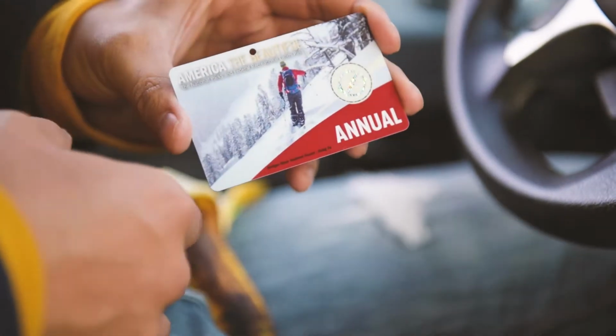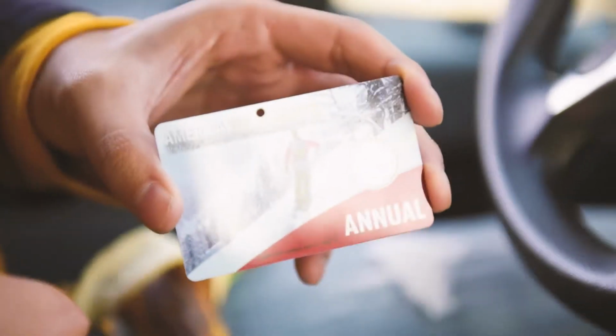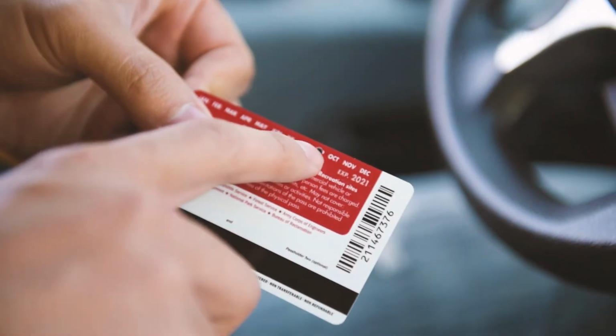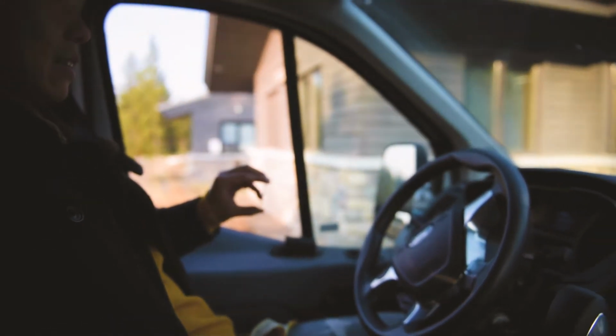So we're gonna get in with this. Head northwest. On US 191 North, US 287. So they know when it expires. Yeah. And this person doesn't have her annual pass. She's just paying for it.